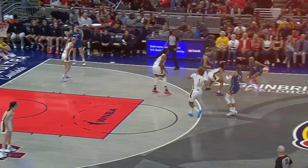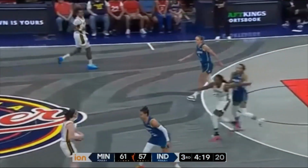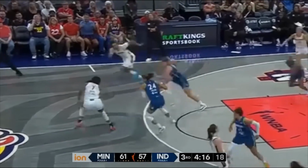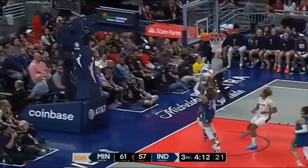She's got 14. Collier, seemingly everywhere, forced Boston into a tough position before scoring again, stretching the Lynx's lead to 4 points. Indiana led for most of the first half, and the Fever give it away way too easily there. Here's Collier going coast to coast and banking it home.